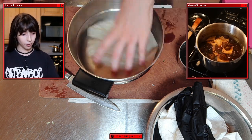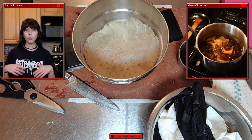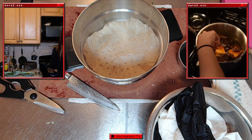Okay, there you go. Everybody come take a look. That's my steamer basket all ready to go. And now we're gonna be using my fish. Once again, I don't have access to affordable, high quality whole fish. I live in New York City.